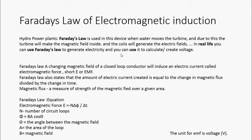Faraday's law of electromagnetic induction is also used at hydropower plants. It is used when water moves the turbine, and due to this mechanical movement, the turbine will make the magnetic field inside the generators, and the coils will generate the electric field. In real life, you can use Faraday's law to generate electricity, and you can use it to calculate or to create voltage.